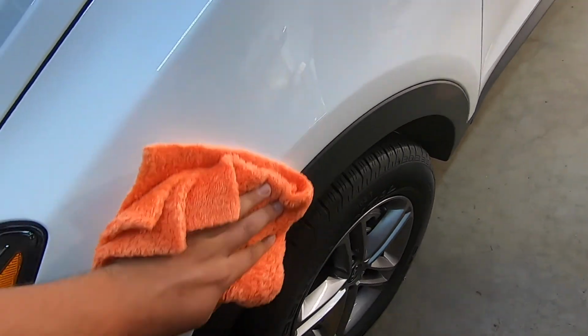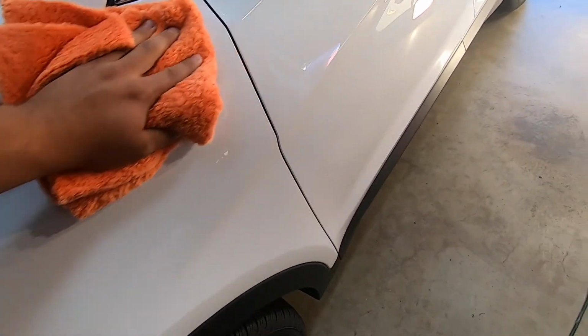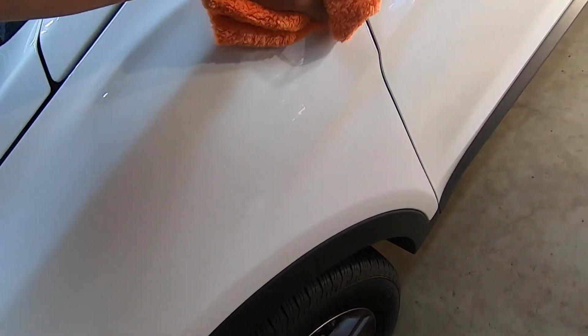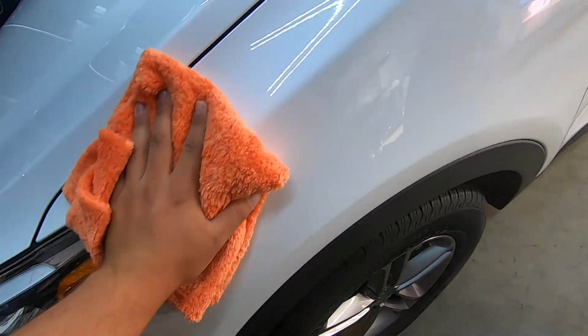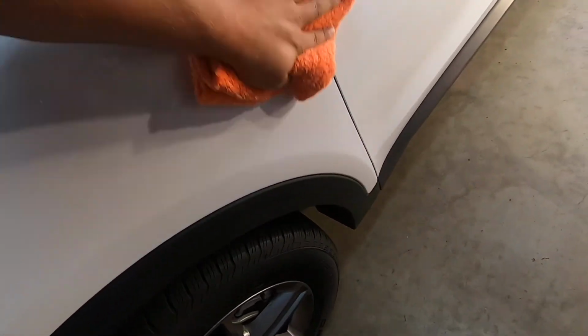We are pretty scratch resistant, but we're not going to tell you your car's never going to scratch. You could rub up against bushes, or something hits you on the freeway. This isn't going to protect against that. It's going to prevent minor swirl marks and stuff like that from washing, because it's a hard coating.